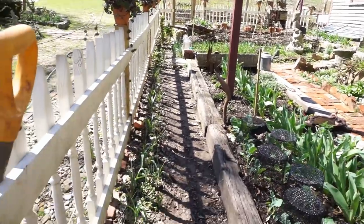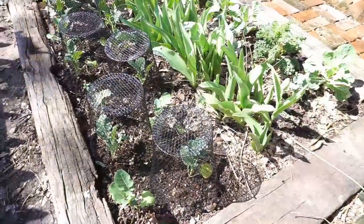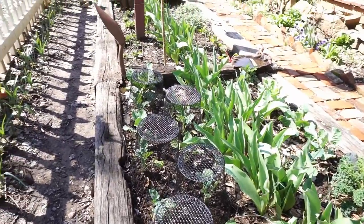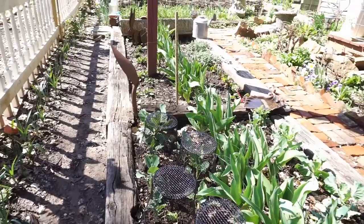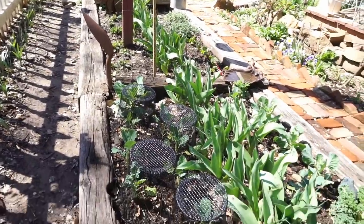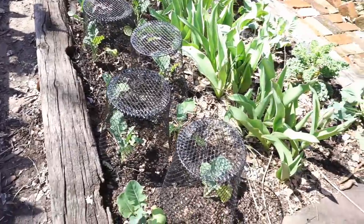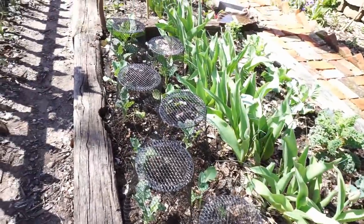So let's take a look inside of this one. Pink impression tulips right down the center. There were 80 of them. I counted them all, and they're all present and accounted for. I'm so happy about that. And growing along the edges are broccoli, kale, and cabbages.